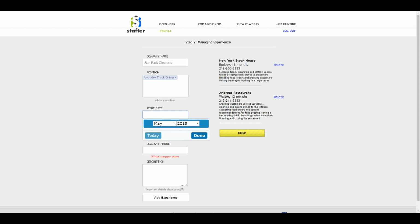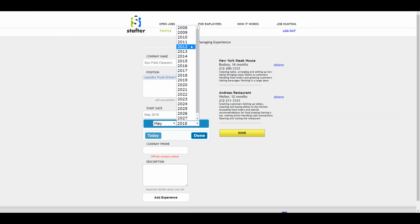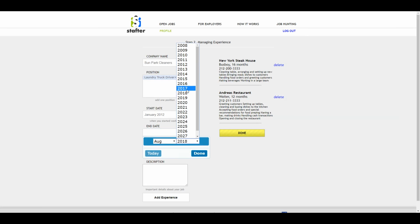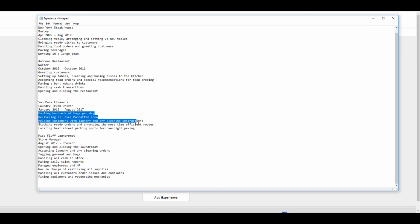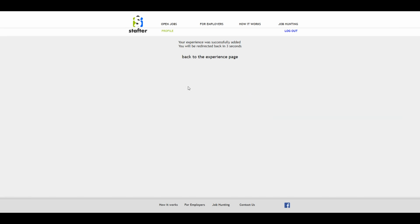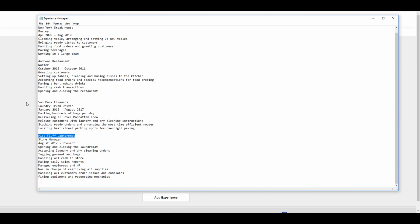Make sure to make it accurate and put in all the job descriptions that you actually had that are important. Obviously, you don't want to put something miscellaneous like putting napkins on the table or such. Always put things that are important to the potential employer to look at when they're looking at your job experience, things that are very relevant to the job you're trying to apply for. So don't put too much information that will be hard to read through.